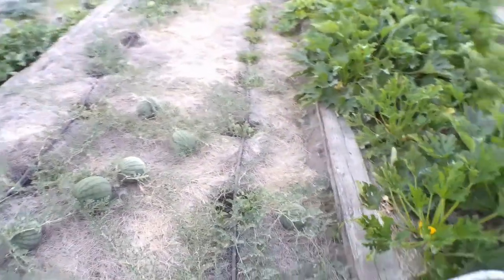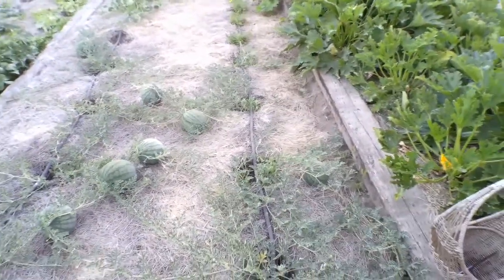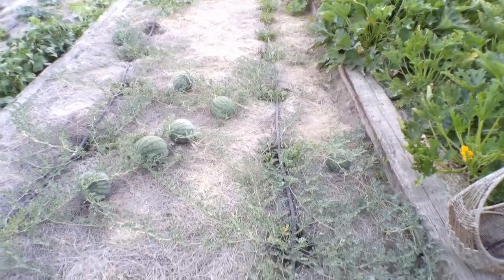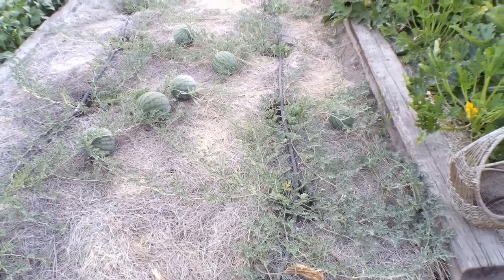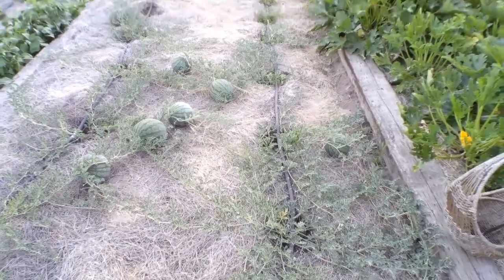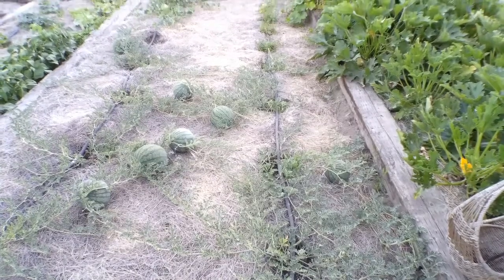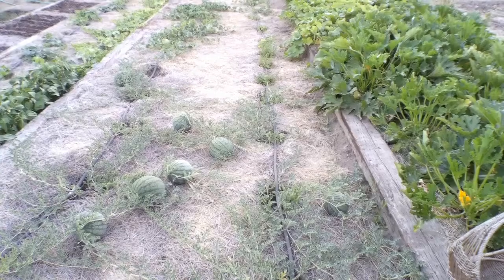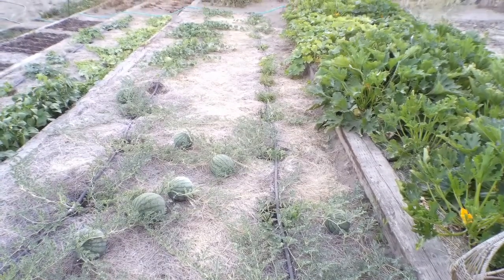So I put those starts in and did the beans by seed. They've been doing okay. A lot of the cantaloupe and honeydew I lost, the transplants, so I went ahead and put some seeds in. And so they've been growing. They're still a bit small, but I do have plants. The watermelon, however, has really taken off, and I got that from Baker Creek, so I'm pretty excited about how well that's been doing.